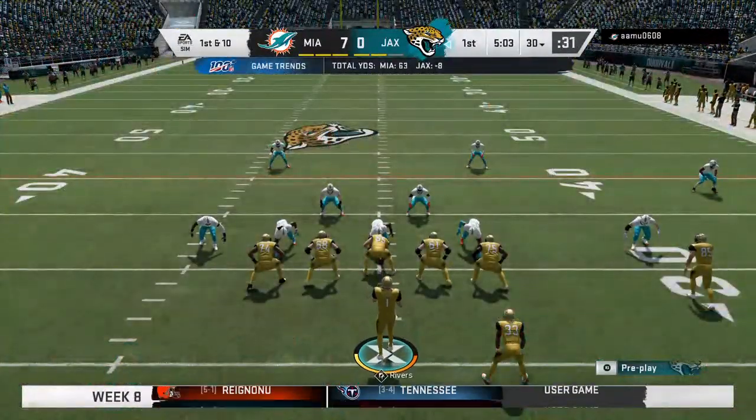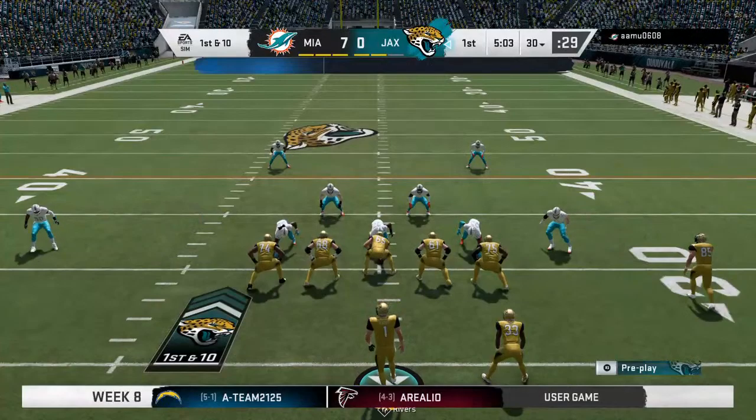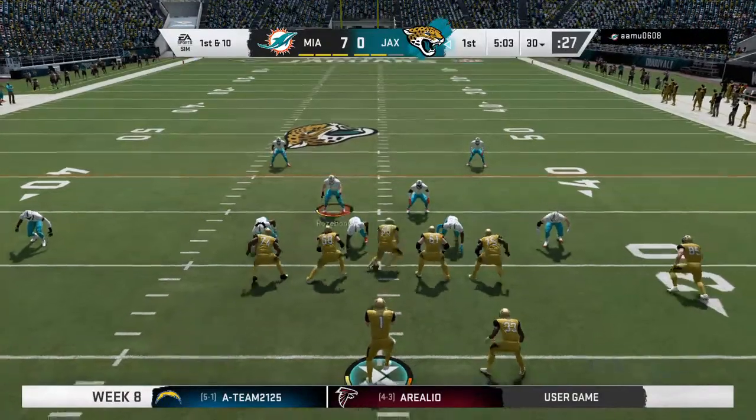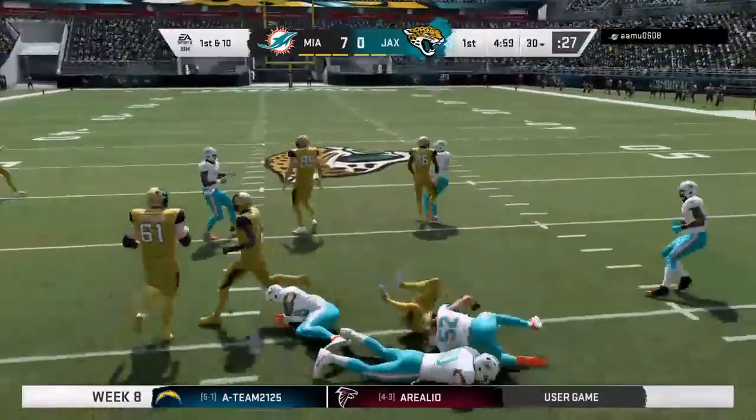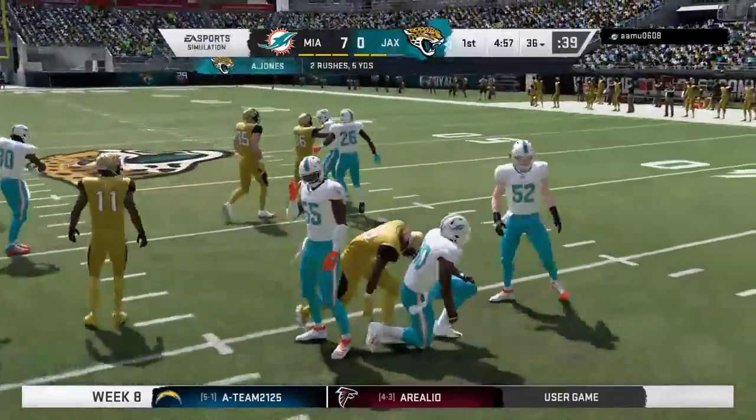Jaguars come to the line to start their next drive. And the last drive, the first drive for them, not very good. 3 and out. What do they go to here? Well, you don't look down at your play sheet and say, this is what the problem is.